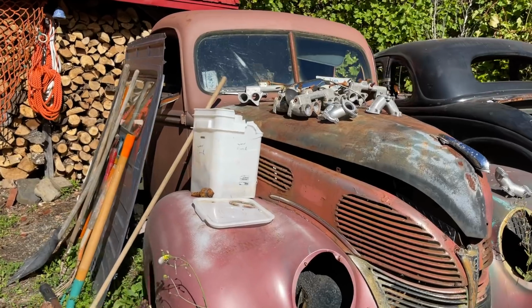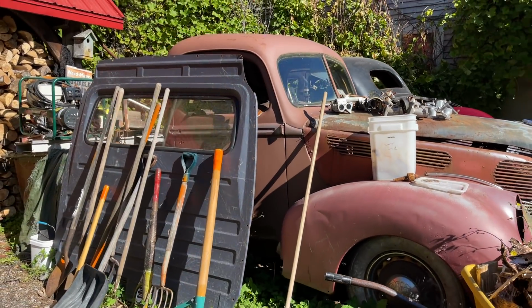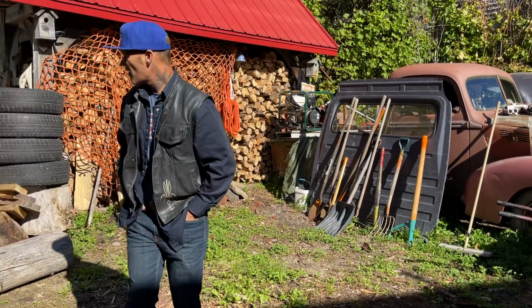You got stuff moved around a little bit. You've been working. Oh yeah, cleaning up a bit. I got enough firewood in. I haven't got my firewood done yet. I have to start chucking firewood. I have to do that. About 6 cords sitting there, so.